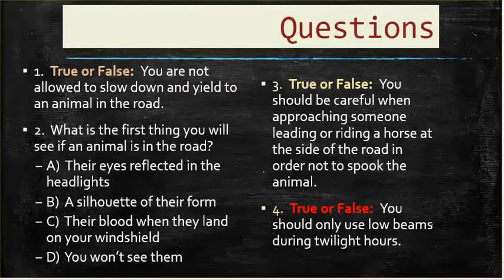Number 1, true or false? You are not allowed to slow down and yield to an animal in the road. Number 2, what is the first thing you will see if an animal is in the road? A, their eyes reflected in the headlights. B, a silhouette of their form. C, their blood when they land on your windshield. D, you won't see them.